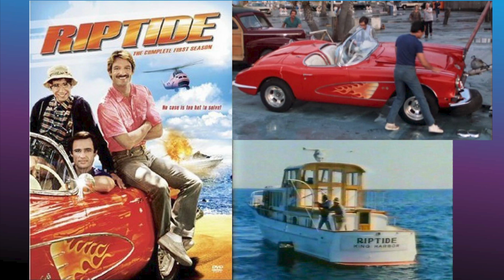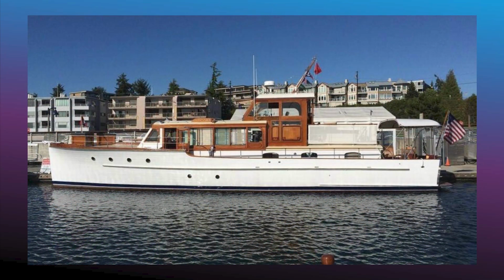I don't want to go too deep into this. The car's obviously a classic Corvette, but the boat itself is a 1939 Elco yacht that still exists. It's still called the Riptide, and it now operates in Puget Sound by private owners. So this is what it looks like today. I found this picture from 2017. Port Orchard, near Olympia, actually, is where this person lives now. It went through a weird emo phase.